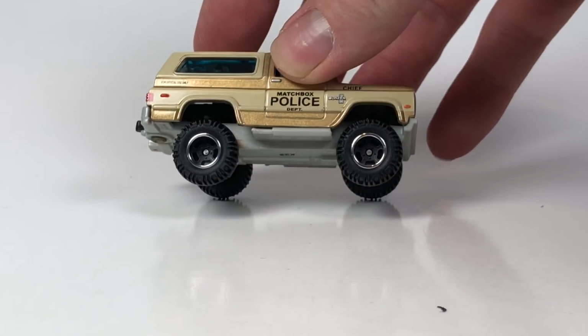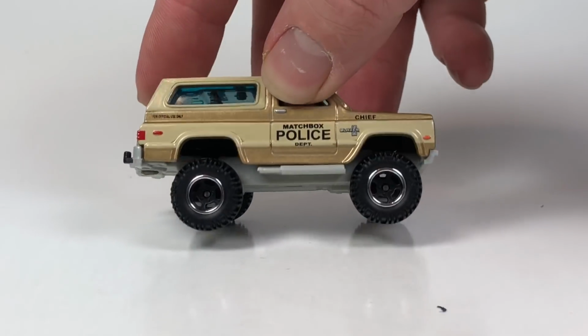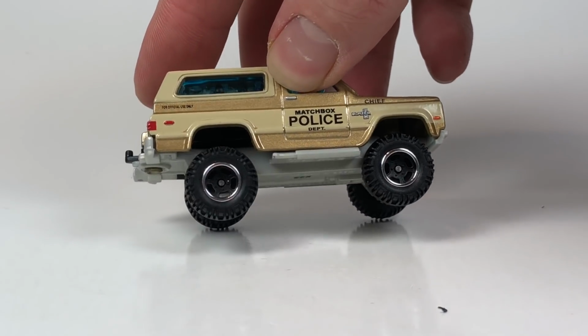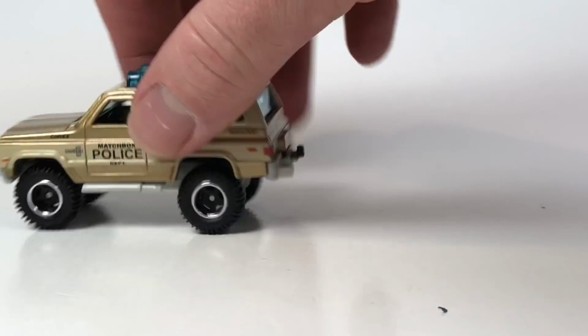It feels like it does, and I'm looking in there. Sorry to take so much time on this, but I'm trying to peek in there. Oh yeah, dude, it totally does. It totally has got suspension. If I'm wrong, let me know in the comments.